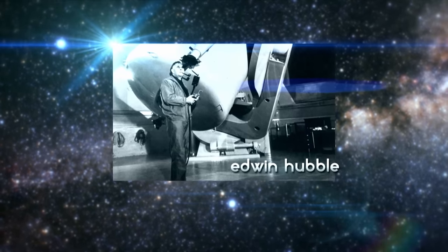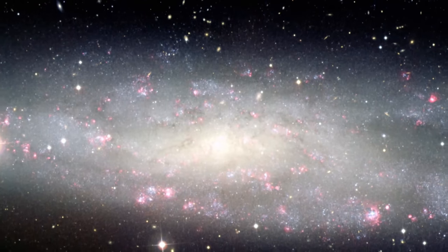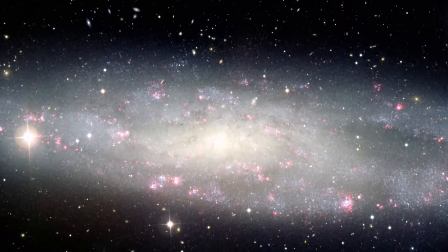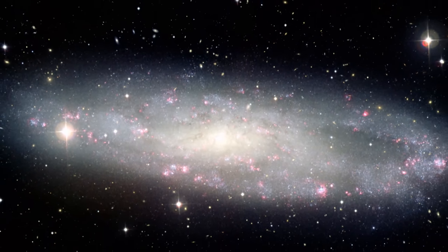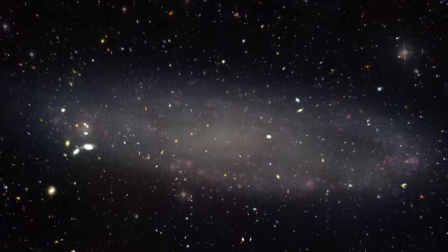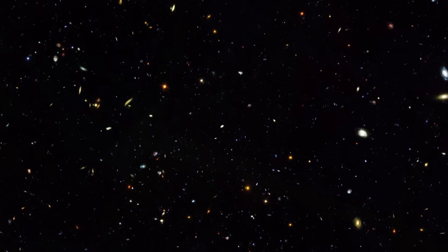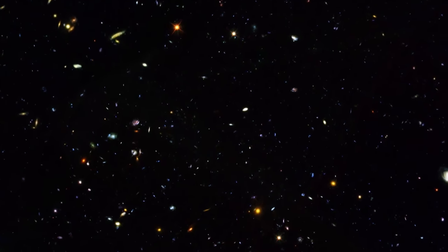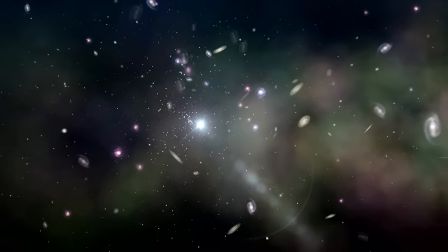In the 1920s, it was astronomer Edwin Hubble who first grasped the meaning of this relationship. Hubble realized that all the galaxies must be spreading apart from each other, which makes more distant galaxies appear to recede more quickly. The discovery led to a mind-blowing conclusion. Our universe is not static, but expanding outward in all directions. And as space expands, it's taking the galaxies with it.